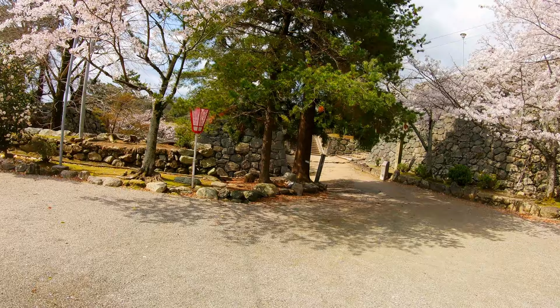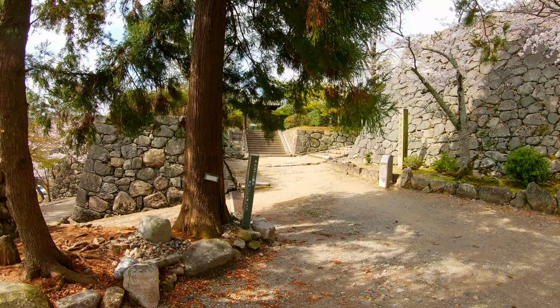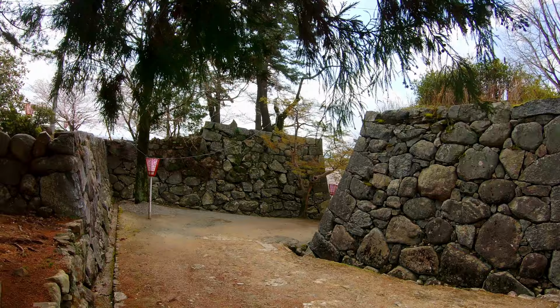What worries me is that I left... Oh, it's the sugi. Is the facts or you have allergies? The sugi tree.